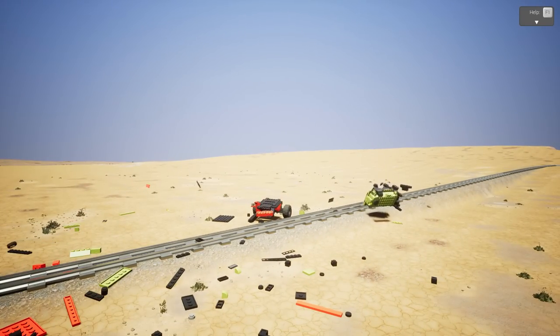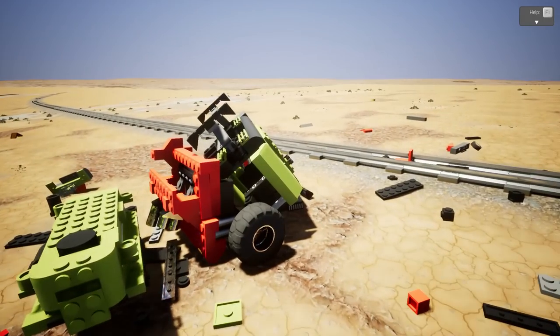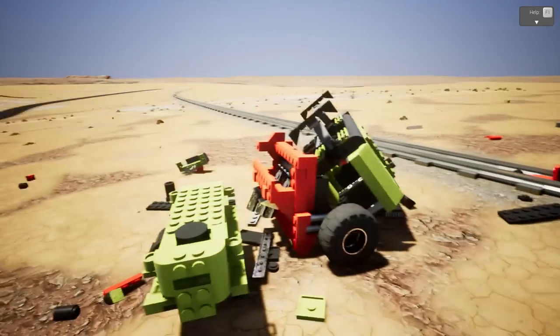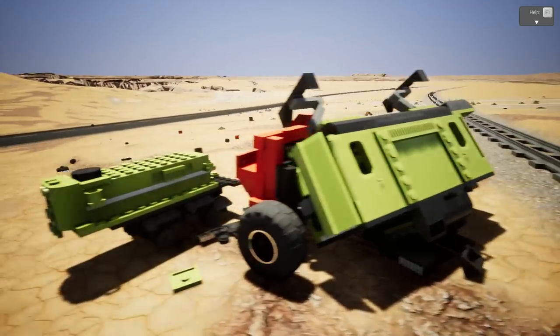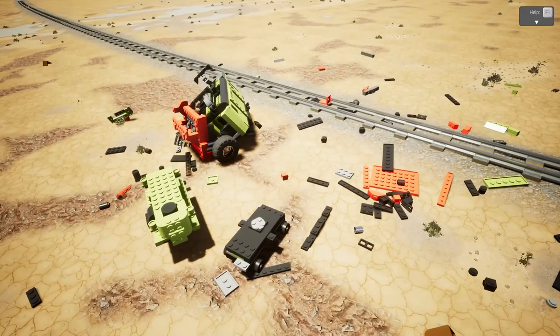Here we go. In the grand scheme of things, did the train take out the car? Yeah, I mean, it broke it straight in half. But I'll also say that the train got completely obliterated as well.